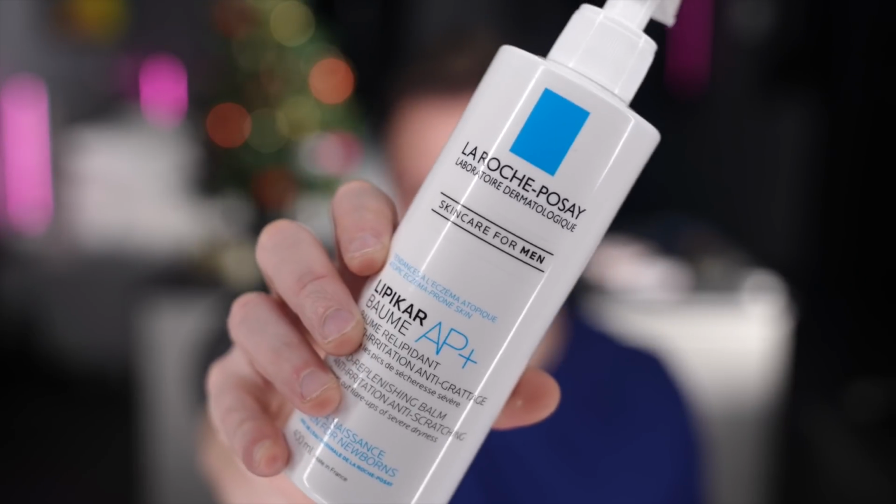Ta-da! Okay, so the next one, I think it's La Roche-Posay or La Roche-Posay. I apologize if I've said that wrong. And this is the Lipikar AP Plus. Really don't know if I've said that right. I apologize if I haven't. And this is an anti-irritant moisturizer. You get a whopping 400 mils in this product.